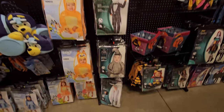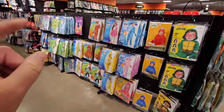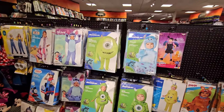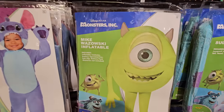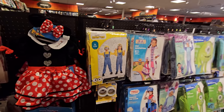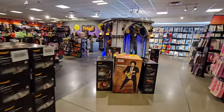That is awesome. Lots of Bluey costumes here, and Toy Story over there. Nightmare Before Christmas. Look at this. It's a mini Oogie Boogie here. Blue's Clues, SpongeBob, Scooby-Doo, Monsters, Inc., Sully, and Mike Wazowski with one eye. Stitch, Thomas the Train, Minions, Doc McStuffins. Guys, they are absolutely stocked in here, and they have just about any costume you want. And look at these giant mirrors here as I walk by. It's kind of creepy.